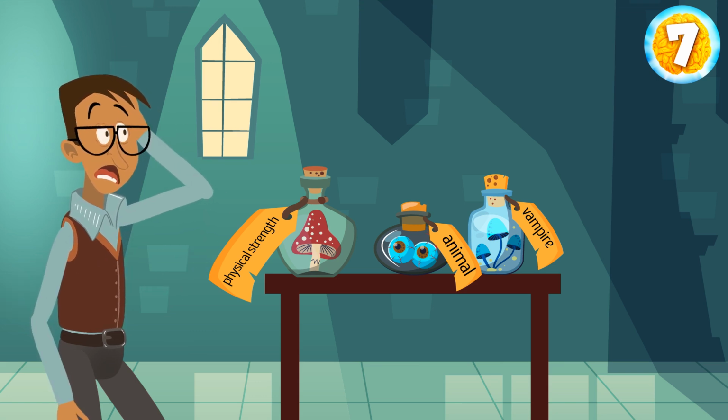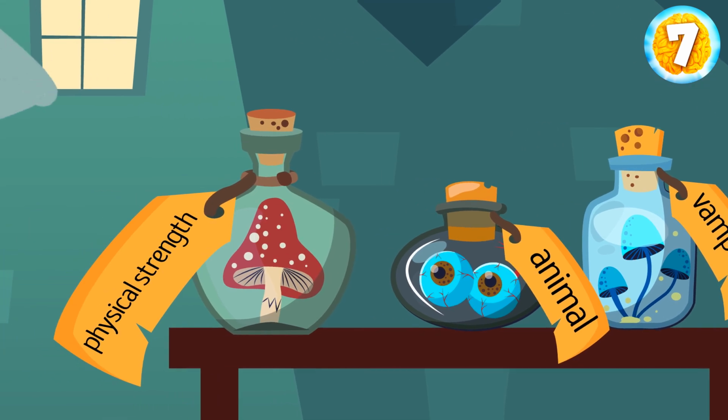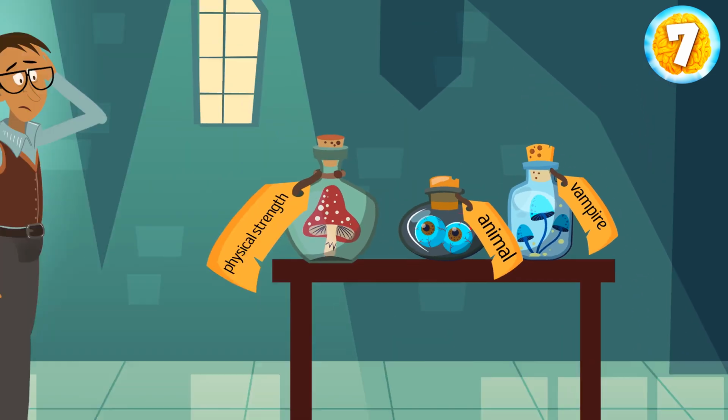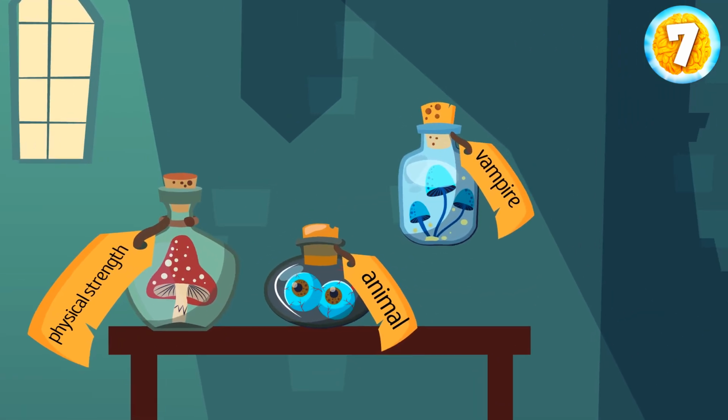Well, no animal could help him escape the tower, and even if he had all the strength in the world, he wouldn't be able to beat the fire. But if he turned into a vampire, then he could transform into a bat and fly away through the little window. So the third bottle it is.